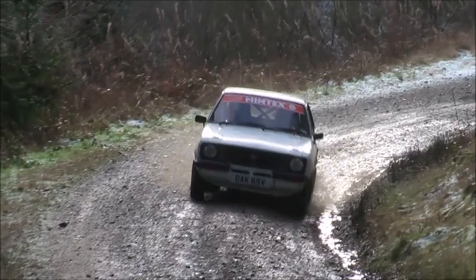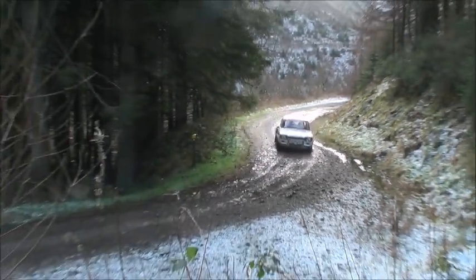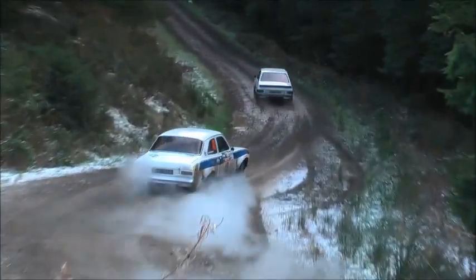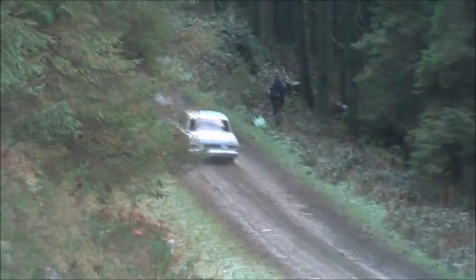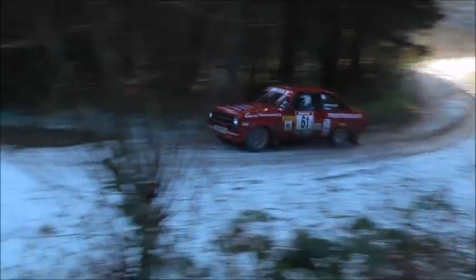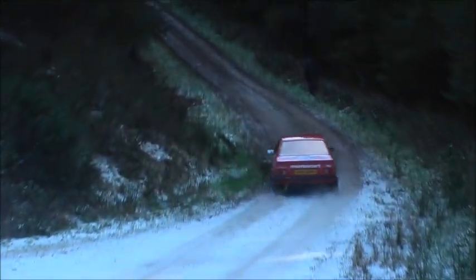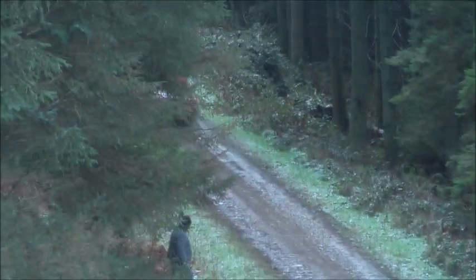Neil James and Kevin Jones are out for the first time in an Escort Mark II after many seasons in the Mark 1. Chris Skill and new driver Gary Middleton have the unenviable challenge of running first on the road through the first stage, and Chris admitted it was a huge task.